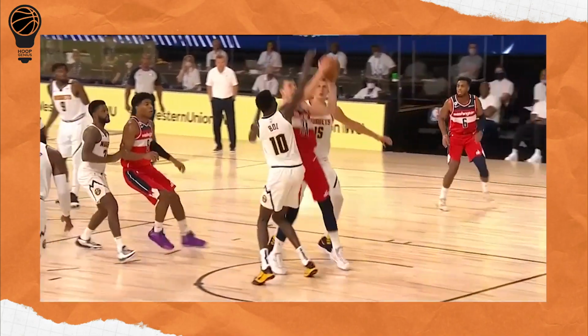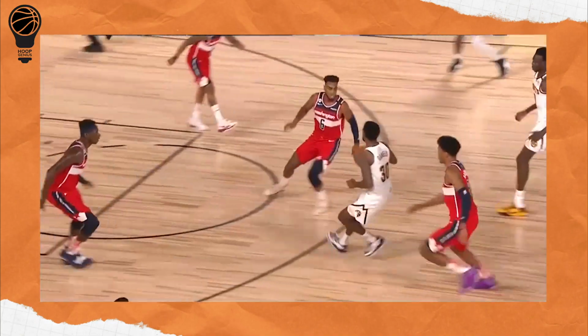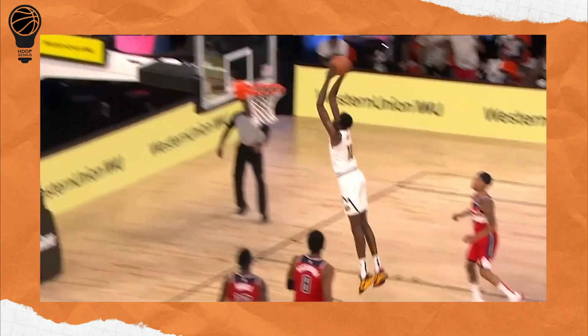And we'll get into his defense in a little bit, but you can see here he blocks the shot, gets the rebound, pushes the ball, passes it to his point guard. Point guard says, here big fella, I'll reward you for the defense, have it right back for the dunk.